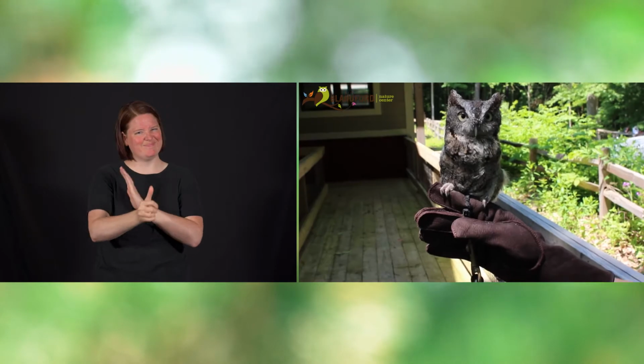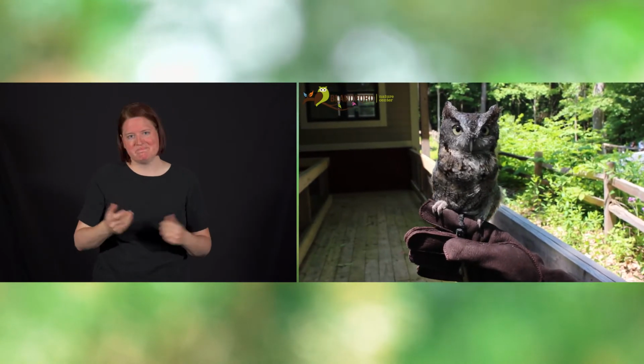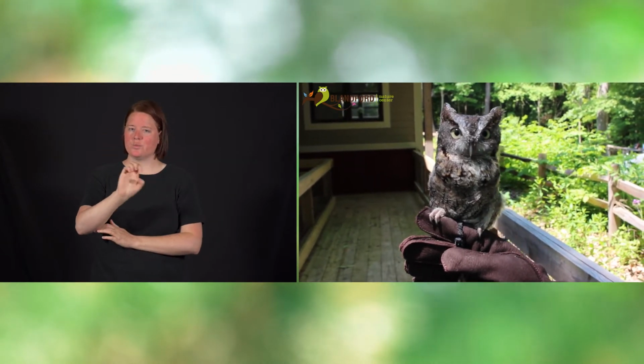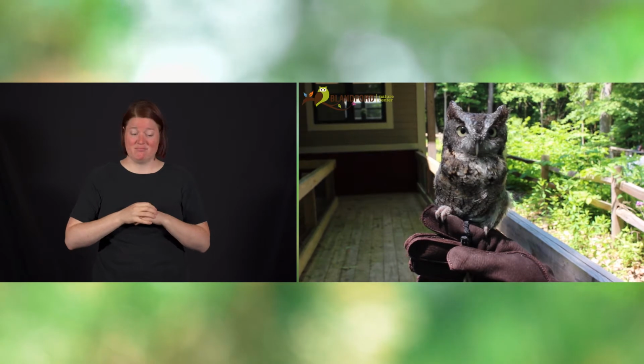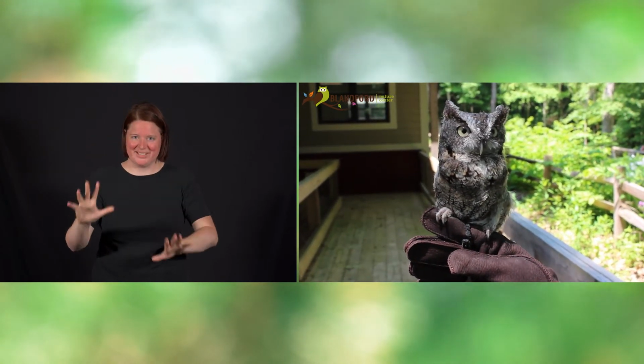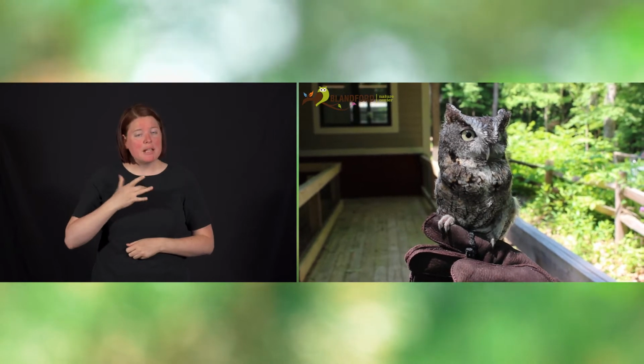Now for Dr. Who, as I've mentioned, he is an eastern screech owl, and eastern screech owls are very common here in Michigan. And he is as big as a male eastern screech owl will get. Females are a little bit bigger, mostly in weight than height or width. And so for him, he's not going to get much bigger than this, and a lot of people think he looks like a baby, but he's just a smaller owl, smaller species of owl.